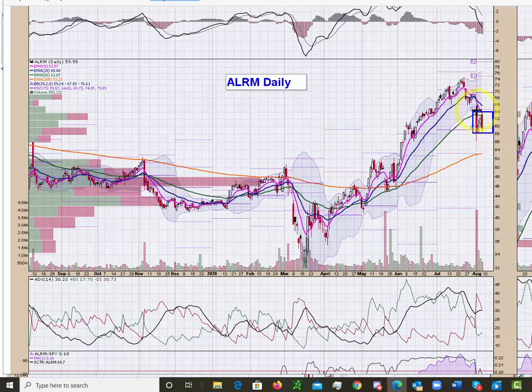And there's a gap above that needs to be filled. And then there's the 200 down here at 53. So I think a break below, you're going to get a test of the 200. And if it breaks above, you're going to get that gap fill and probably go on to retest the highs at 74. So that's an interesting one.